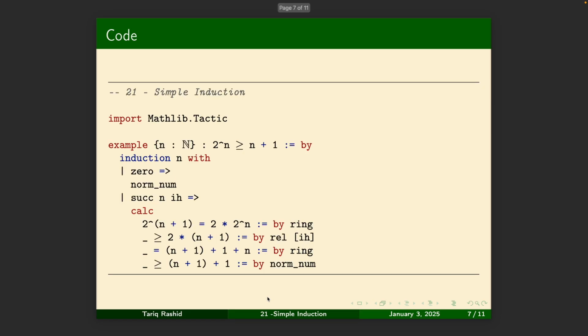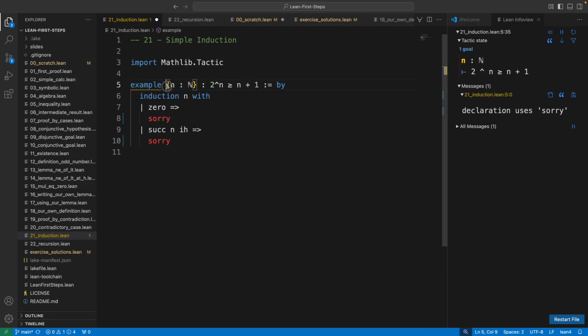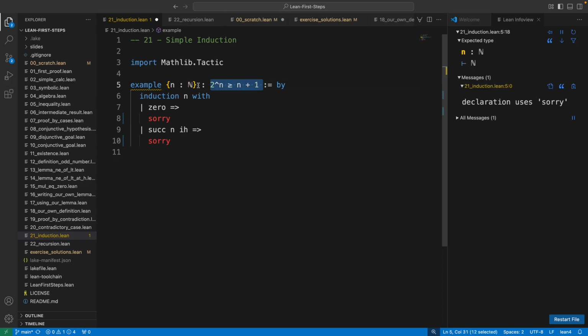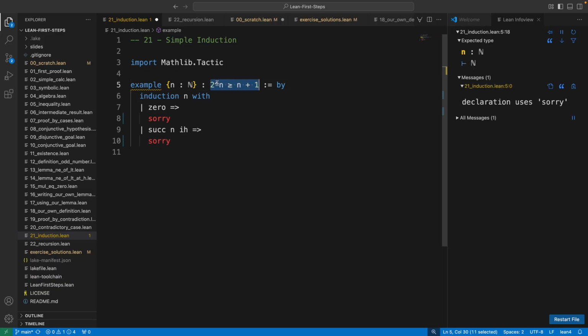Let's do this in Lean, and as you can see looking at the code, there's some new structure here, so we'll talk through that. So the proof header is, as you'd expect, we're declaring a variable, n as a natural number, got the proof objective, there's no other hypotheses. Our objective is a proposition that 2 to the n is more than or equal to n plus 1.